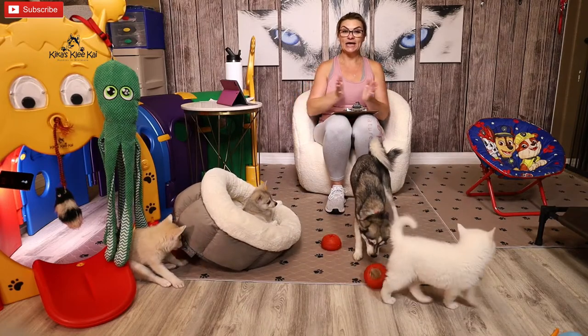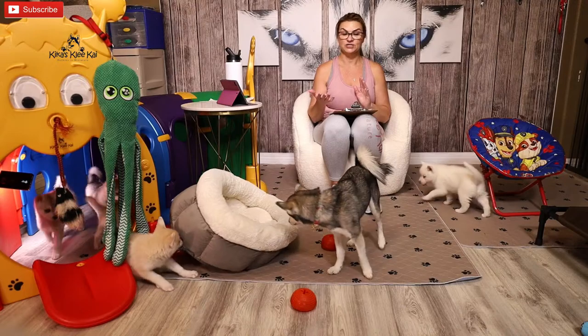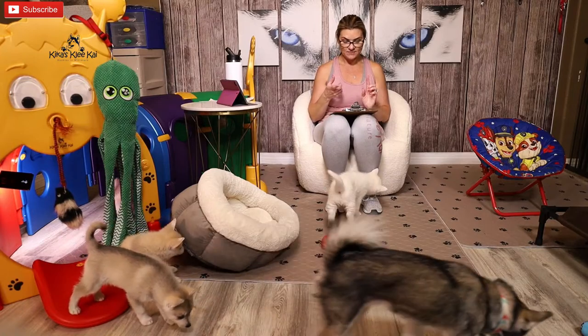As far as their eye colors, very similar, basically the same thing. They can have any combination: all blue, all brown, two different colored parti eyes, that type of thing. So very, very similar.